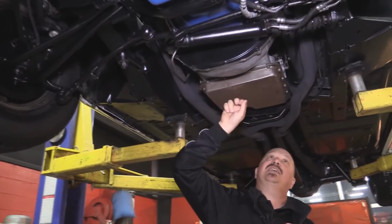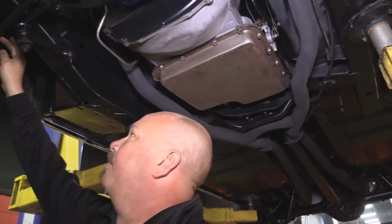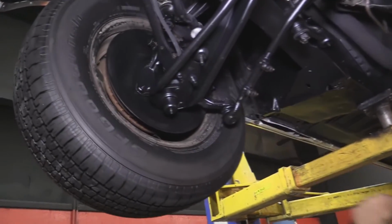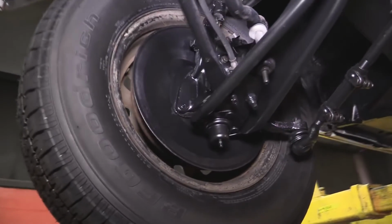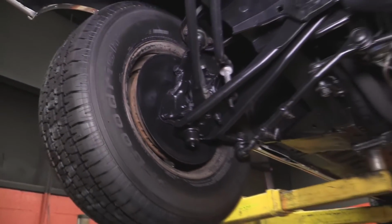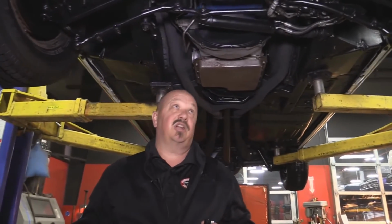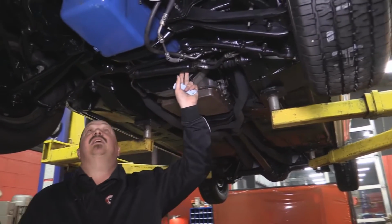Now we've got a C6 trans, that's an automatic 3-speed trans. We've got disc brakes up front, looks like the ball joints have been replaced. Out back there are drum brakes. And one of the things we do here at Vanguard is we pull the brakes completely apart, make sure they're installed correctly, make sure the wheel cylinders aren't leaking. We check it all. Now the car does have power steering.